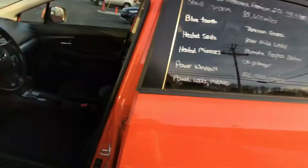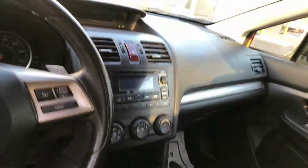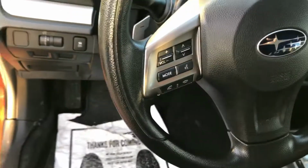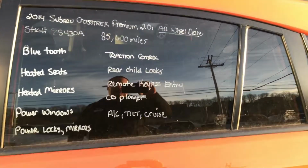Has the black and silver rims, painted outside mirrors. Has the heated front seats, heating, ventilation, air conditioning system, cruise control, Bluetooth for your cell phone, power windows, power door locks, power mirrors. Here's a list of the options on the vehicle.